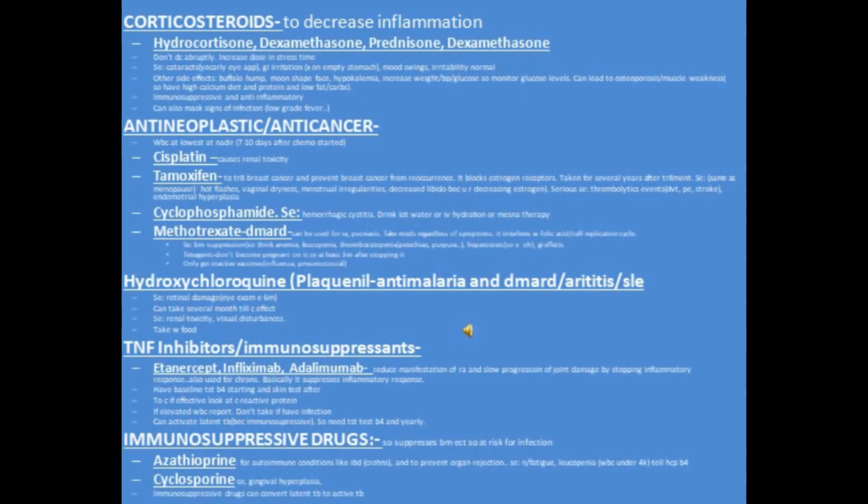Immunosuppressive drugs. So they suppress the bone marrow and they put the patient at risk for infection. These include cyclosporin, azathioprine, and like the other ones, they could convert latent TB to active TB. So with any immunosuppressant drug, because you're suppressing the immune system, if anyone has a fever or any sign of infection, you want to report it immediately because they don't have the immune system to fight back.